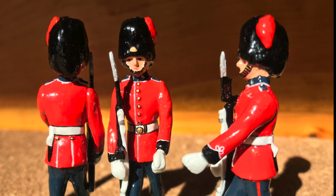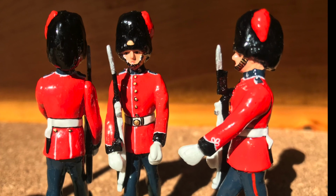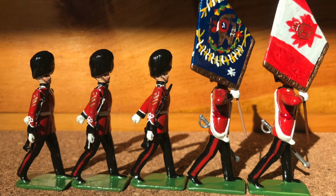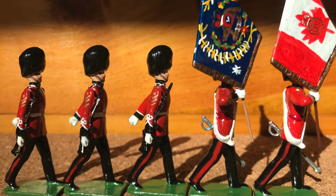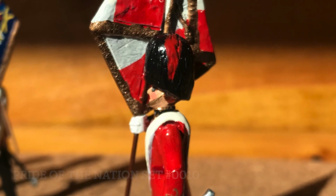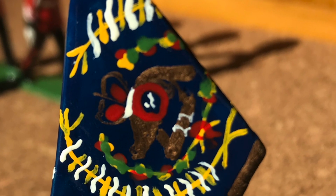This set is the color guard with an officer, flag bearer, and 4 marching at slope, and it appeared previously in episode 10. The next set is similar in makeup, and remember what I said earlier, they're hard to find. This is from Scott Dummett's Pride of the Nation, and appeared in episode 25.